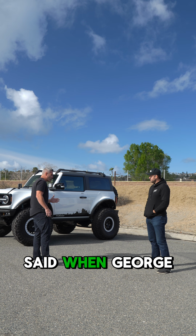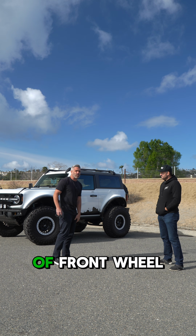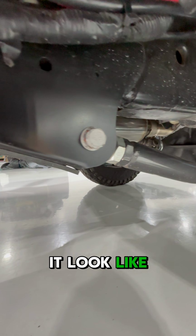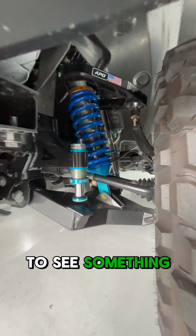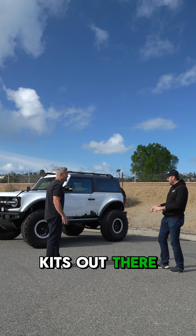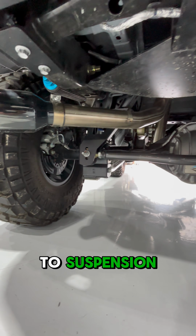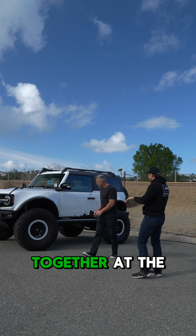So with that said, when George told me this thing cycles currently, and the way they've got it set up, is 17 inches of front wheel travel with his kit. And I was looking at the fabrication, which we'll throw some B-roll in. It's amazing. I mean, you guys made it look like it rolled off the showroom floor. That's what we want to do. We want people to see something like, all right, I got my money's worth. That's the idea. There's tons of kits out there, but this is the thing that separates us. It's not a kit. Every single thing from bumpers to body to axles to suspension, architecture, links, geometry, it's all designed together at the same time.